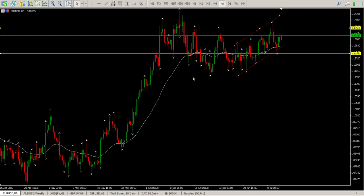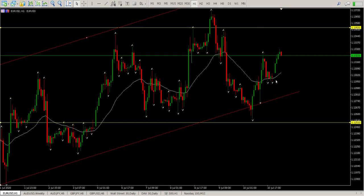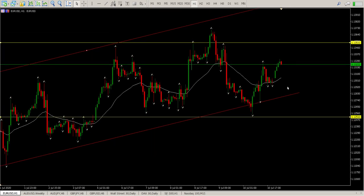It still looks like we're rounding, sort of a rounding bottom, double bottom type scenario here, just extremely messy at the moment. So I would be buying off the bottom here at the moment. I think we're probably going to break through this level. So there's two ways to trade this at the moment. And the first one is any pullback back into the bottom of the channel is a buying opportunity.